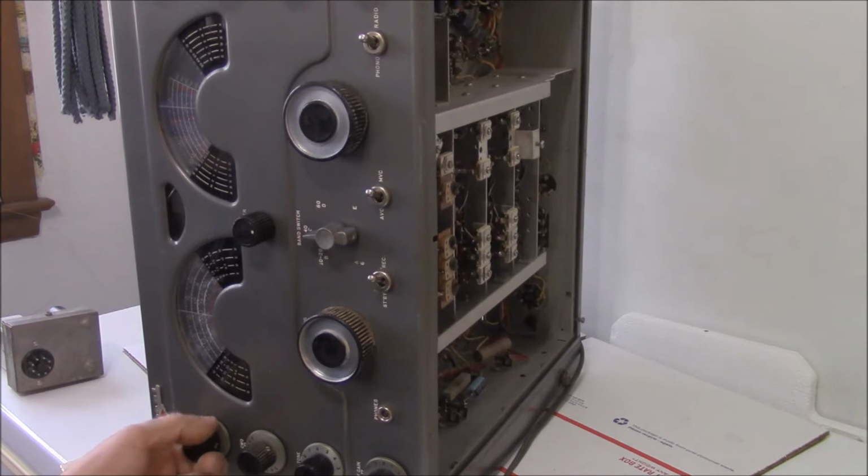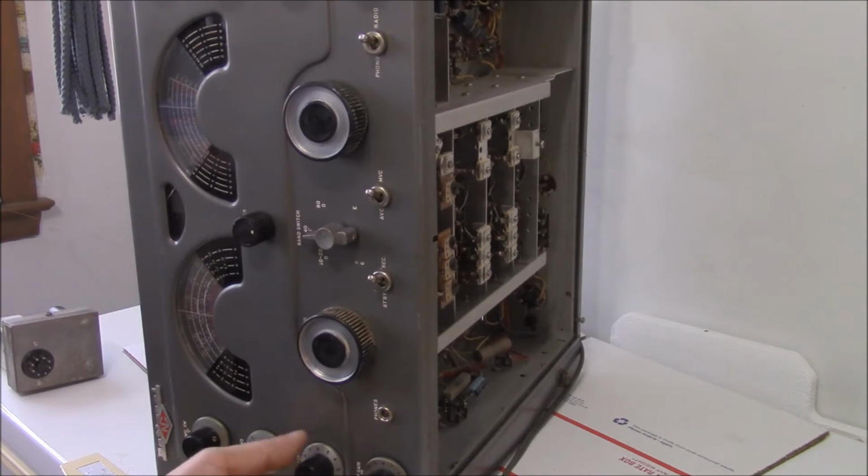BFO, they call it CW oscillator here. The CW oscillator tuning, or the BFO tuning, and then a tone control. On the back, there's a few things: speaker jacks and antenna jacks. This has an older balanced or unbalanced kind of terminal strip for the antenna.